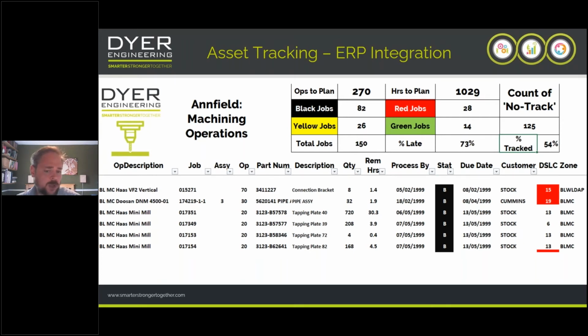And this is everything that is identified as being available. So what does that mean? Well, it means all the previous operations are complete, so it's up to this operation, and it's ready to be processed. Which is fine, but the operator goes, okay, yes, I do need to work on this top job, but I don't know where it is.